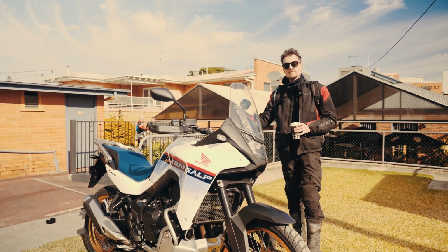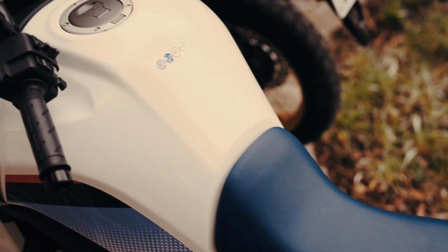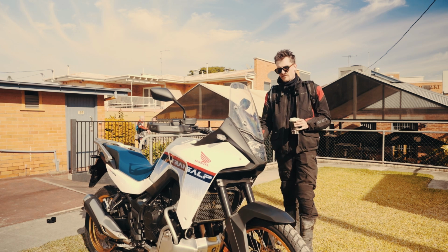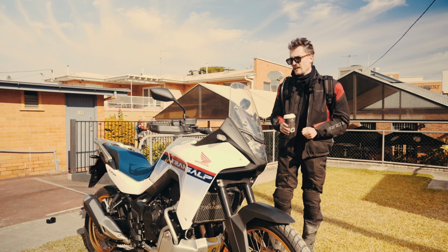Ergos work really well for me. This one's got the optional bigger foot pegs. I would definitely opt for them. Some bar risers would be good, and some engine protection, definitely worth opting for if you're going to take it off-road, which we will be doing in just a minute.